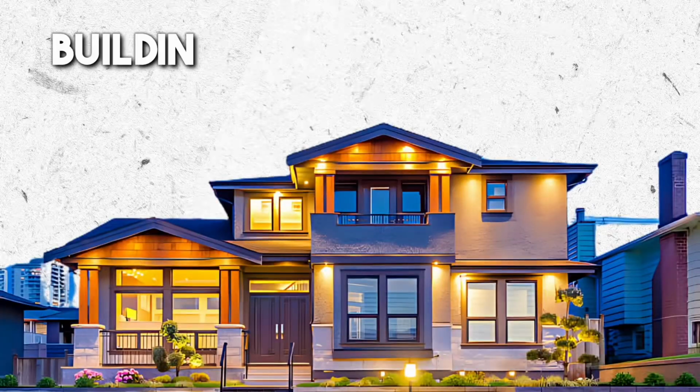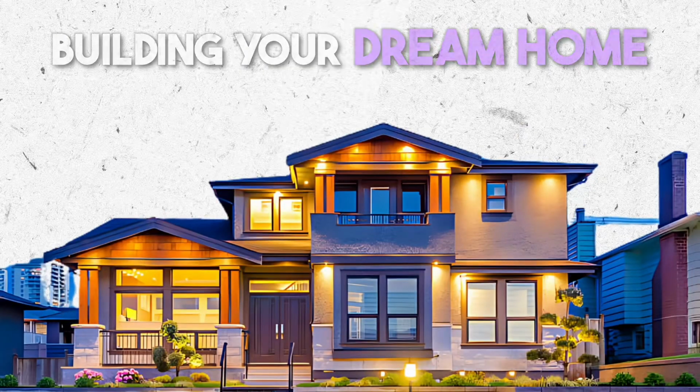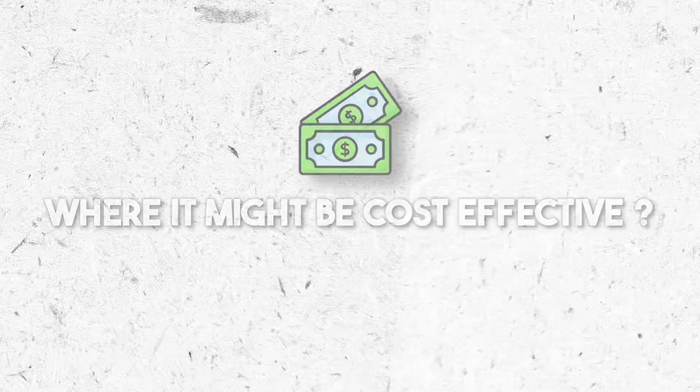Hey everyone, have you ever thought about building your dream home and wondered where it might be cost effective? Canada or south of the border in the USA? What factors do you think play a significant role in these cost differences? Is it location, the building regulations, labor cost, or perhaps the availability of materials?